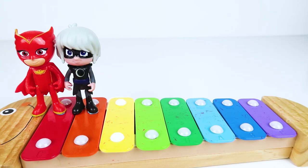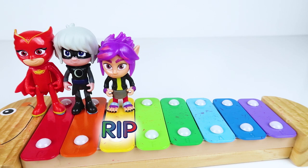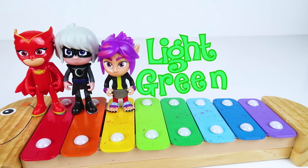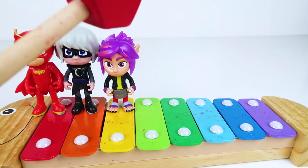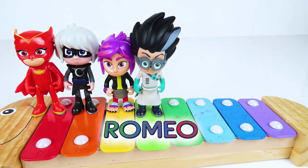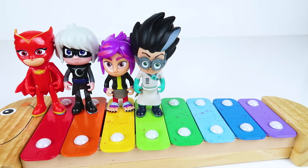Yellow. Rip. Yip, yip, yaroo. Light green. Romeo. You've spoiled my fun this time, PJ Masks, but I'll be back.